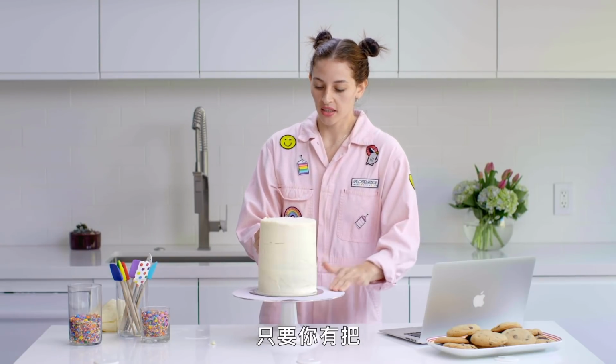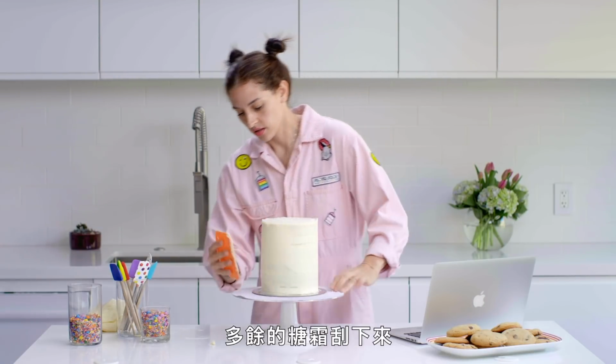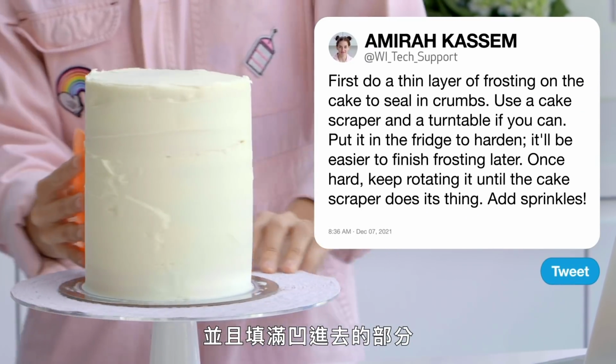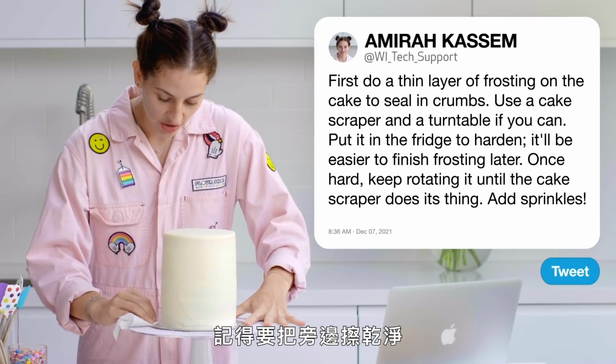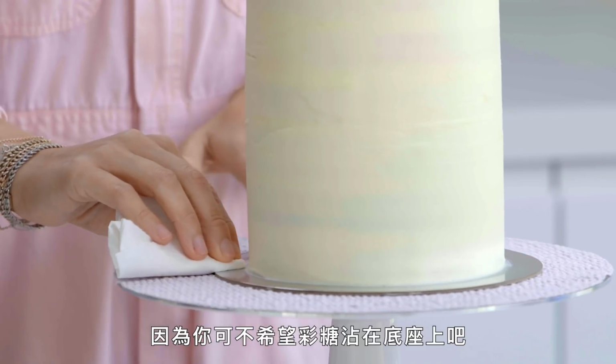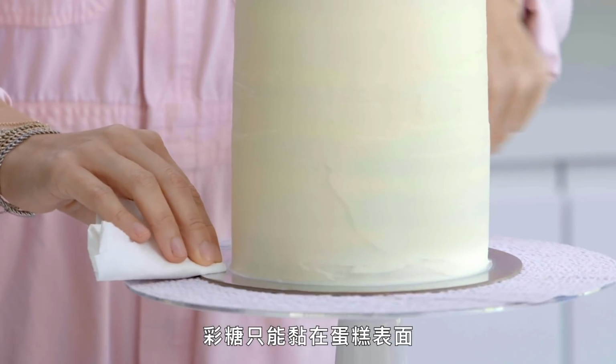I'm just lightly making sure that we are scraping off anything that's too much frosting and then filling in anything that's a hole. And you just wanna make sure you're cleaning it off because you don't want the sprinkles sticking to the board, you want the sprinkles sticking to the cake.